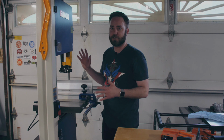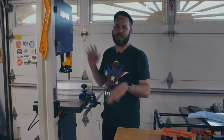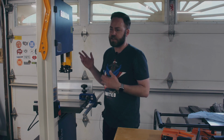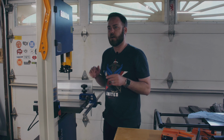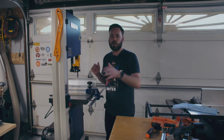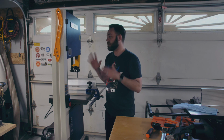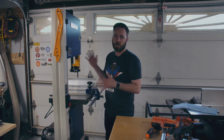I love this bandsaw. I've been just resawing. I did some test cuts to break down rough lumber, which I felt is a lot safer on a bandsaw than going straight to the table saw. So once I mill up the wood, I'll go rip it down to final width on my table saw. But starting with rough lumber, I'm using just the bandsaw.